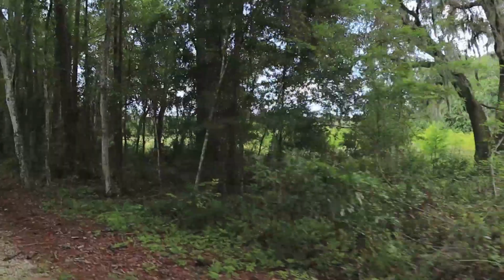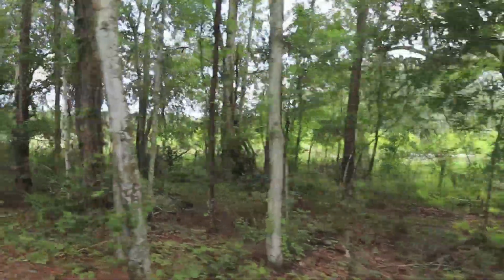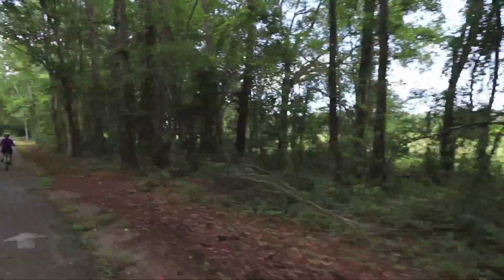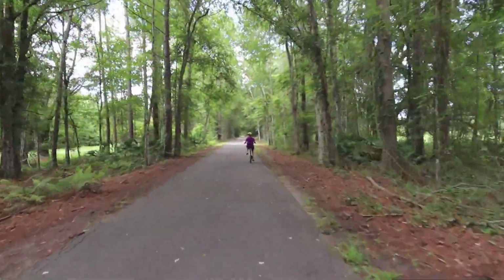Looks like they've planted a whole bunch of little trees over there. Not sure what that's all about. Interesting though.